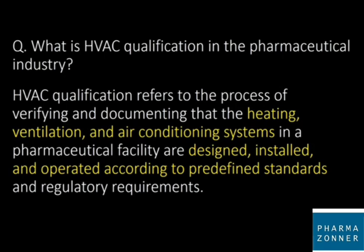I am Gaurav Sharma. Today we will discuss HVAC qualification and validation. This is a critical utility in the pharmaceutical industry as well as the medical device and food industries. Today we will discuss in question and answer format also. So let's start. Important question: what is HVAC qualification in the pharmaceutical industry?